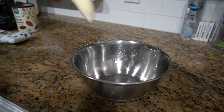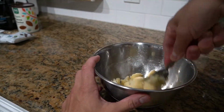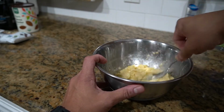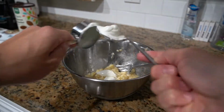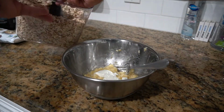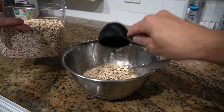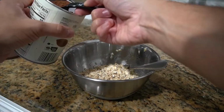Now, using a mixing bowl, as you guys can see, I didn't make the same mistake twice. We're putting 2 bananas and we're mashing them up until they're pretty much like banana pudding, as if you were feeding it to a baby. Next, we're going to use a 1/4 cup of low-fat Greek yogurt. We're going to mix in 1 cup of oats, followed by a tablespoon of cocoa powder.